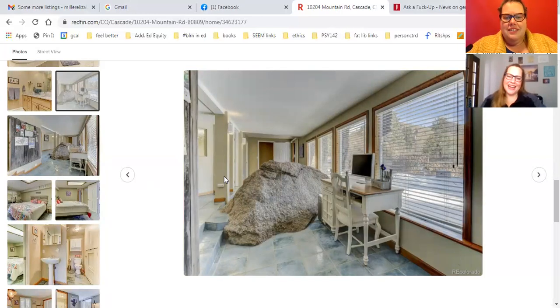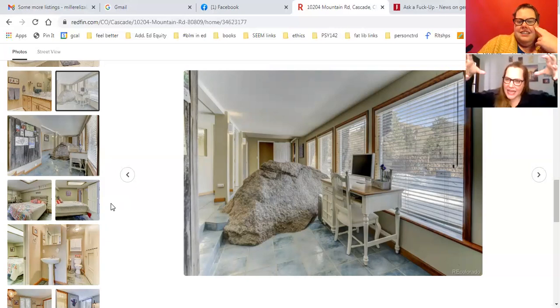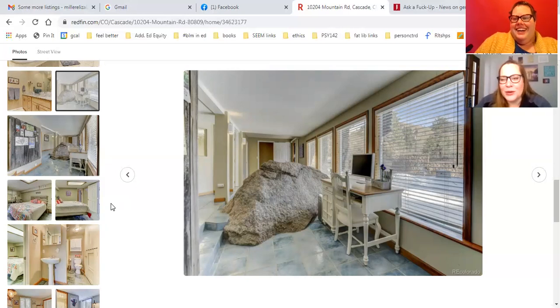Well, that's a big rock. What? I think a lot of what I was waiting for is this rock. Did they build the house around the rock, or did they bring the rock in and set it inside the house? And then they just put a little desk next to it to work from. The fact that they're just pretending that everything's normal is particularly strange.